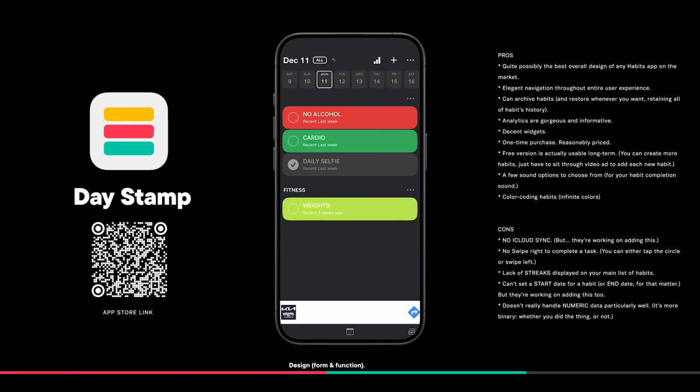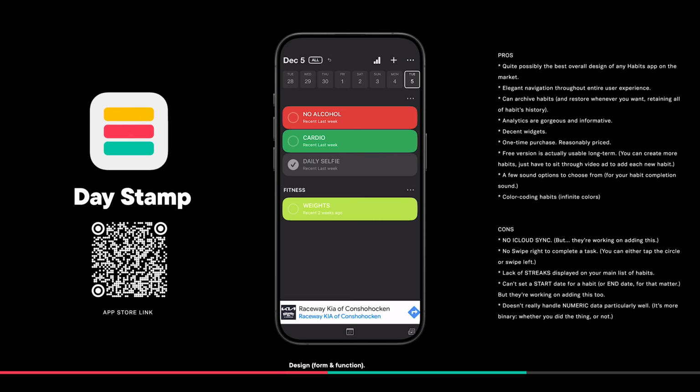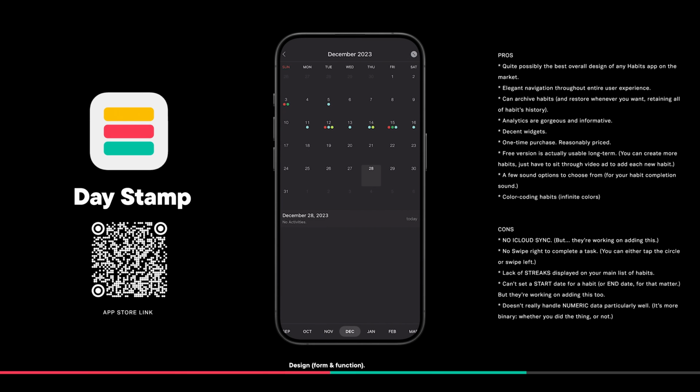So now that I've scribbled in some data here, just kind of randomly. Remember now, we can only go back to November 28th here, right? So if I want to see earlier in November, how do I do it? Well, there's this little calendar button at the bottom. The reason why I didn't want to show you this before is we had no habits in it, so there was no data. But notice, you've got this nice little calendar.